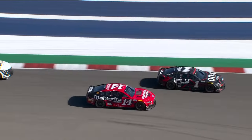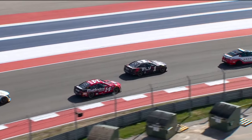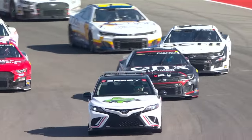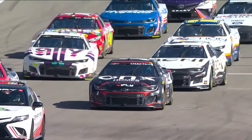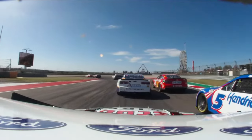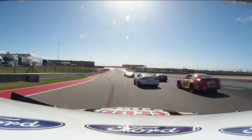Chase Elliott pitted from fourth place, came out 11th, and it got pretty loud on the radio for number nine after that. Larry, Austin Cindric did not take tires. How about that? Well, remember, he was on pit road as well as Ricky Stenhouse Jr. and Joey Logano at the last caution, so he only had four laps on his tires.